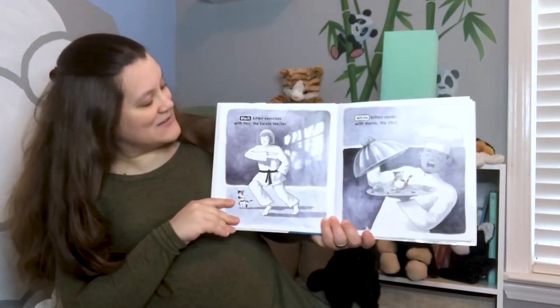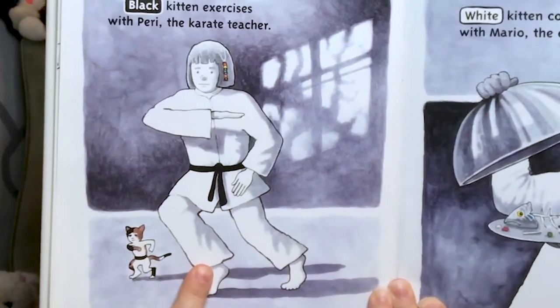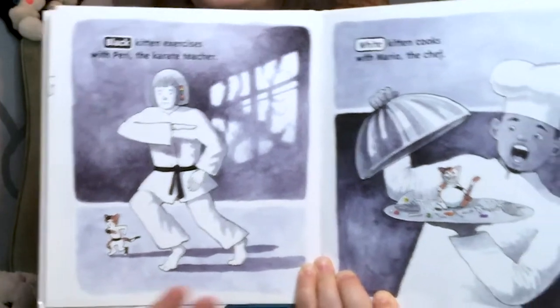Black Kitten exercises with Perry, the karate instructor. Look at them doing some karate. How many of you know karate out there? It's an excellent sport to know.